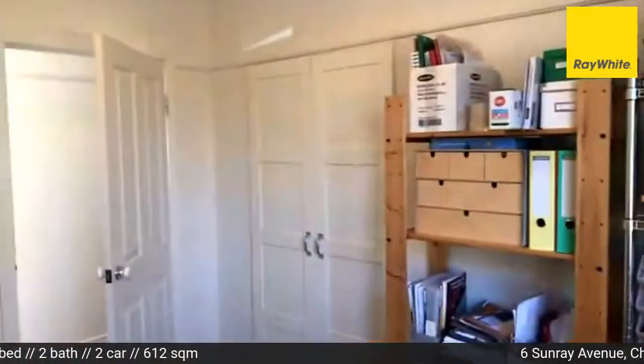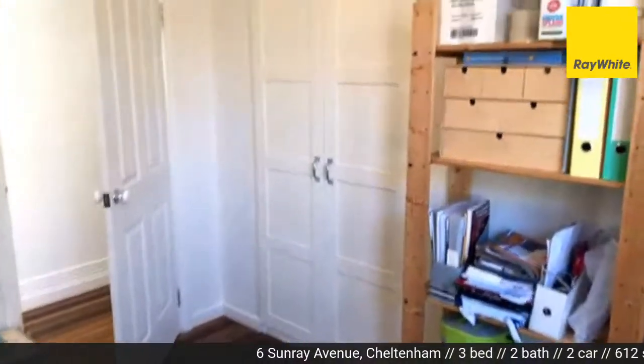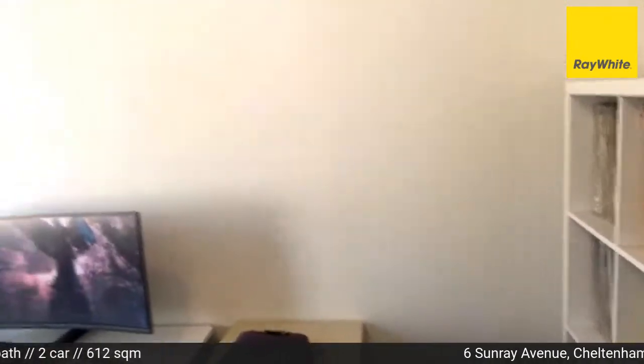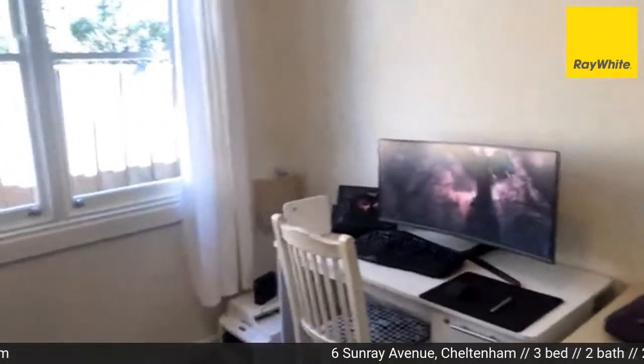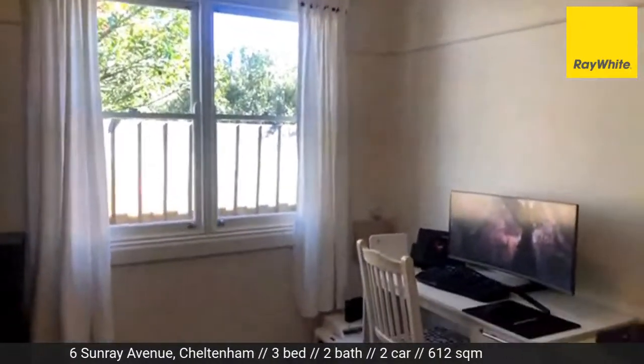It is a bedroom. There is a built-in robe there as well. So definitely a great size second room for your children, for your guests, whatever you need. The home does have NBN, guys. It also has ducted heating throughout the whole home, as well as 2 split systems.